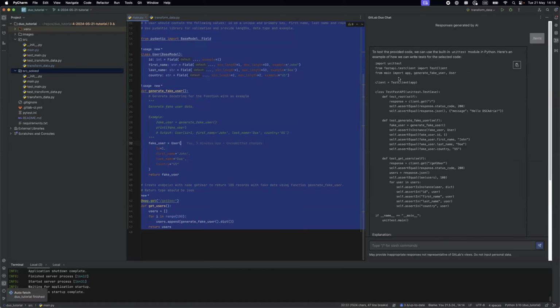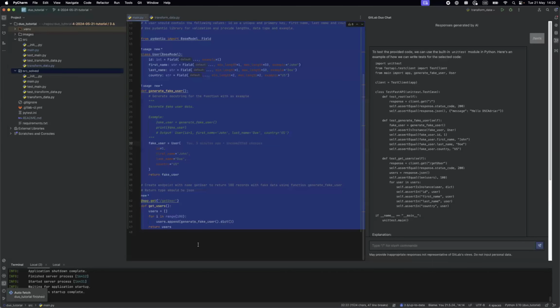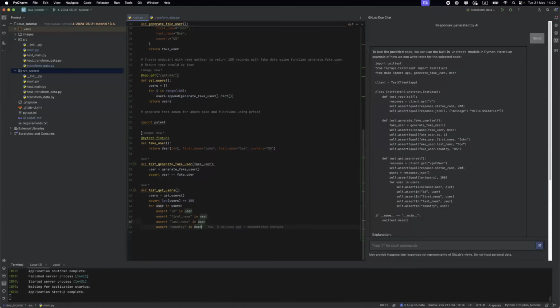I don't want to do that. I want to do it using the PyTest library. Also, I can create a file. Prompt here: generate test cases for above code and functions using PyTest instead. I don't want to use unit test, okay? And then GitLab Duo is working. I would say, okay, this is what I need.